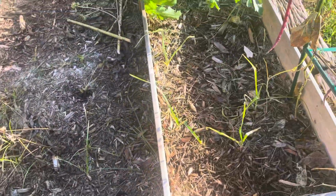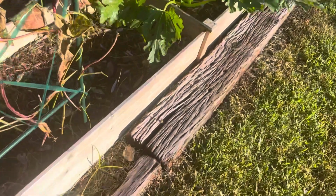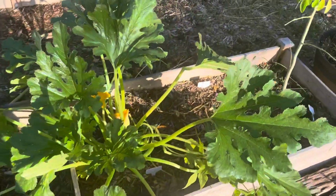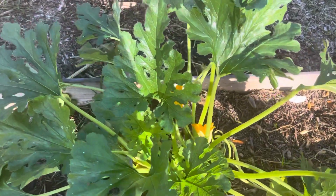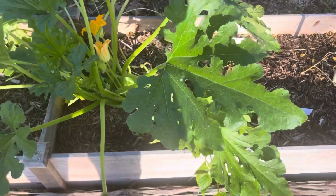And I've got some garlic in this bed, and I have some onion sprouts that I started from seed. I think those are red onions. And then a zucchini, which I had covered for the longest, but now it's starting to have female fruits. So I uncovered it, so we'll see how long it lasts uncovered.